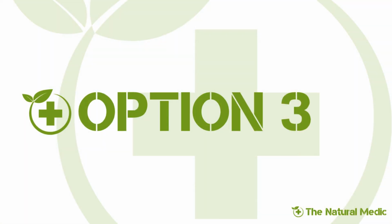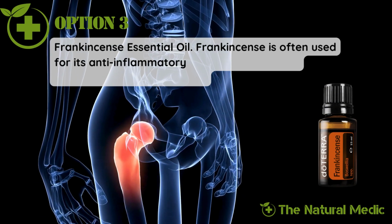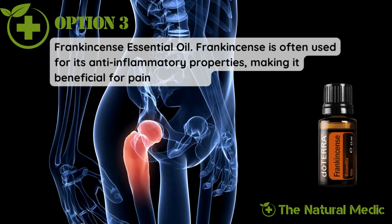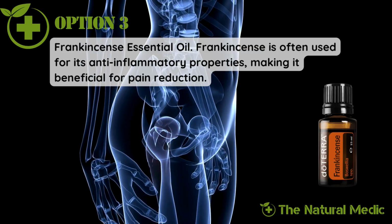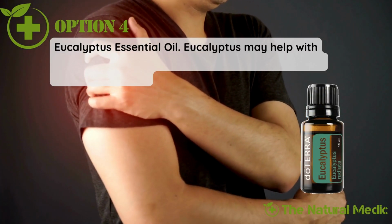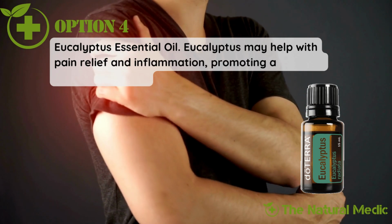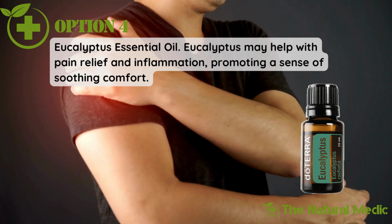Option 3 is frankincense essential oil. Frankincense is often used for its anti-inflammatory properties, making it beneficial for pain reduction. Option 4 is eucalyptus essential oil. So eucalyptus may help with pain relief and inflammation, promoting a sense of soothing comfort.